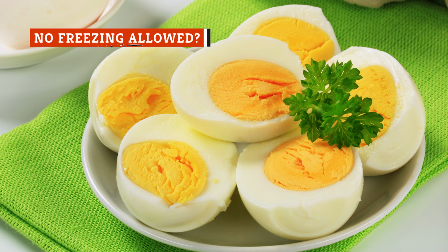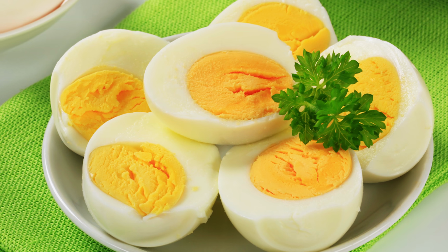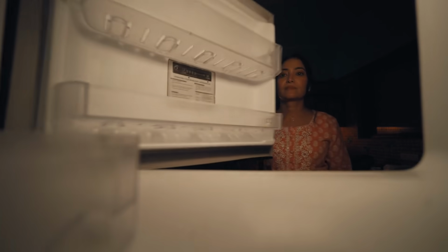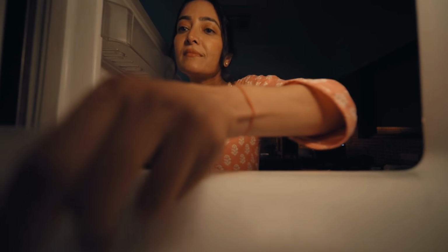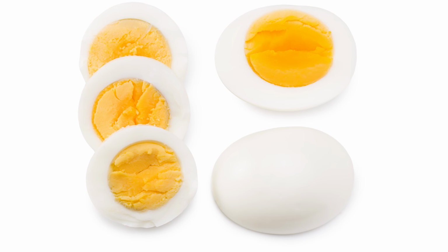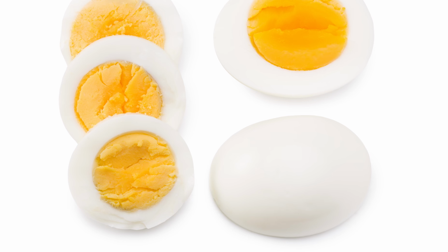If you find yourself with more hard-boiled eggs than you need, you can always freeze them for later use, although there's a bit of a trick to it. The truth is that hard-boiled egg whites don't freeze well. When thawed, they become tough, rubbery, and generally unappetizing. Luckily though, hard-boiled egg yolks can be easily frozen for later use.